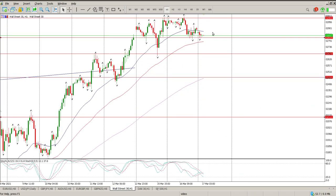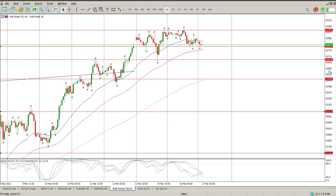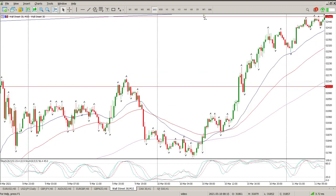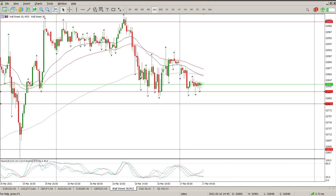But I did see sort of two things. The one thing was a pullback into this area here, and it wasn't quite getting to this area. Actually, what I called out on Telegram was that layer there, and it still hasn't got there. That's the 32,785 area. That's kind of what I was looking for. It didn't quite get there, but if you switch across to the 15-minute, you'll see a lot of positive price action here. We jumped in sort of up here.